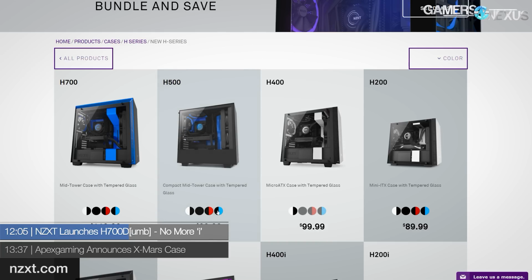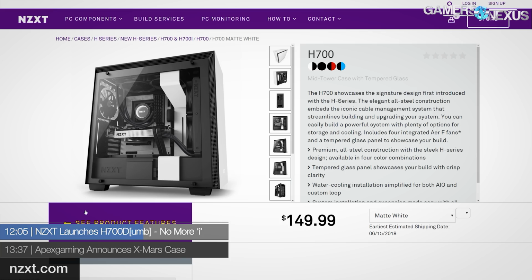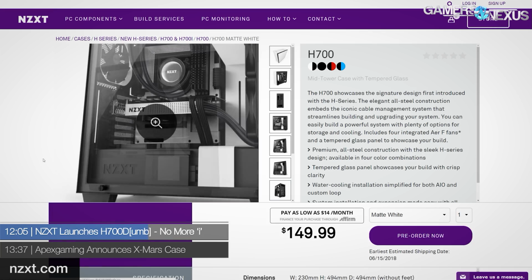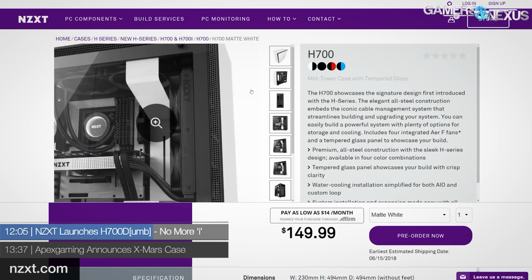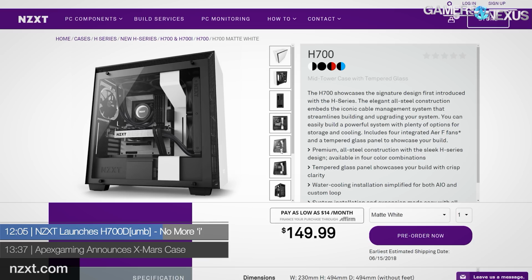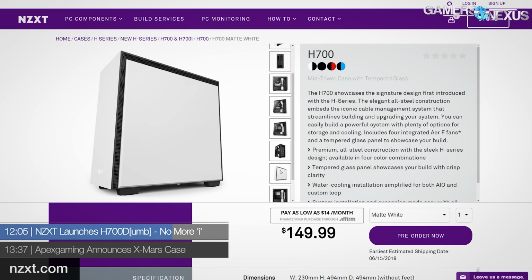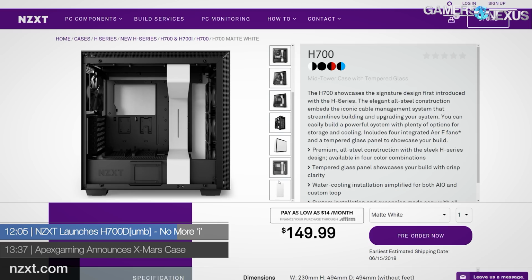So now they have the H700 non-i, which we always wanted, and that's $150. A steep reduction, definitely worth picking up because the case overall is good. It was just overpriced, that smart device. The H400 is now $100. The H200 is now $90. We can strongly recommend the H700 here. Haven't worked with the 400 and 200 too much though, but same idea overall.